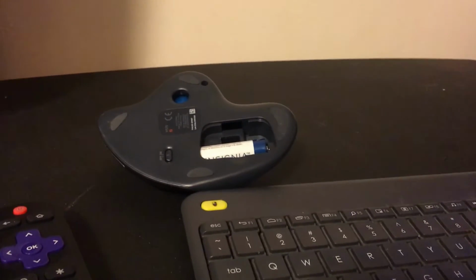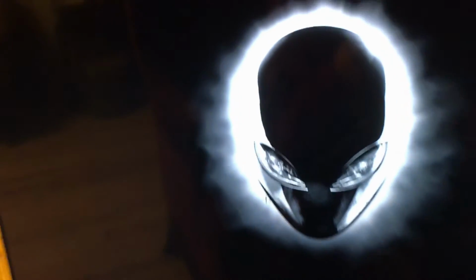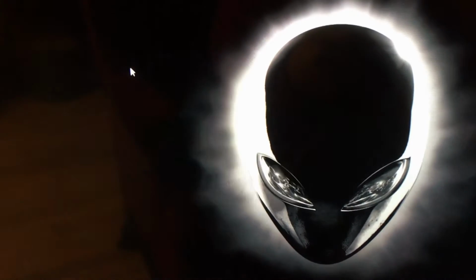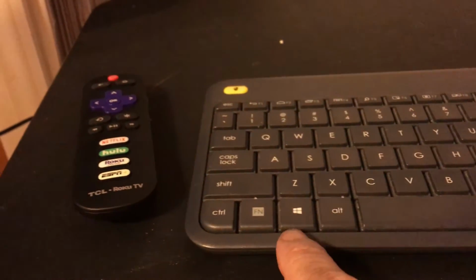So I'm just going to put this away for future use. I'll leave it inside the mouse, and I'll show you the mouse and keyboard working. So the mouse and keyboard are working just fine. That's my mouse right there. I'm moving around. Right click. A slight delay, but not a big deal. Let me put these away in my executable area. And then the keyboard. Let me press the Windows key so you can see it going up and down.